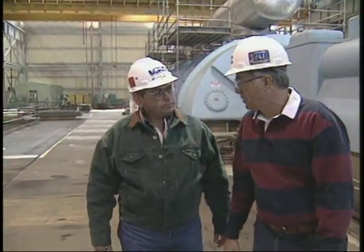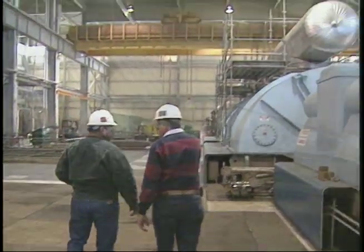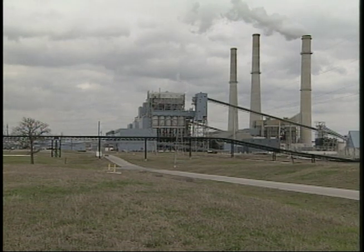LCRA and the City of Austin are 50-50 partners in Units 1 and 2. They're very interested in this process and plan similar upgrades to Holly and Decker power plants in Austin. We felt this was a very important project for the plant as we now face competition and other life extension issues and that kind of thing. We feel it's really important to have as modern a plant as we can possibly achieve.